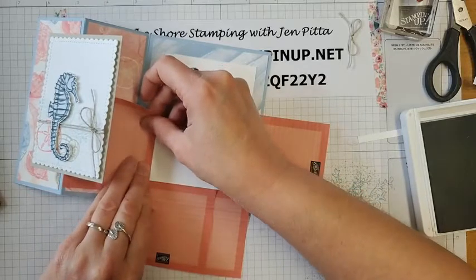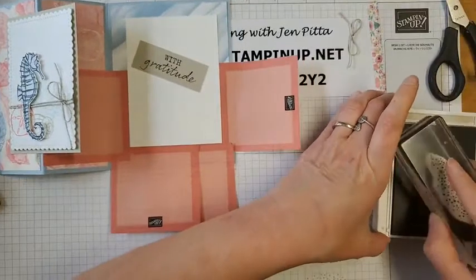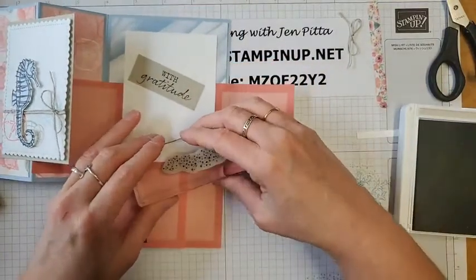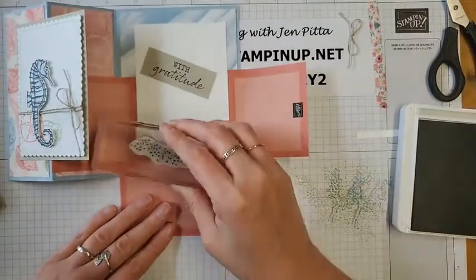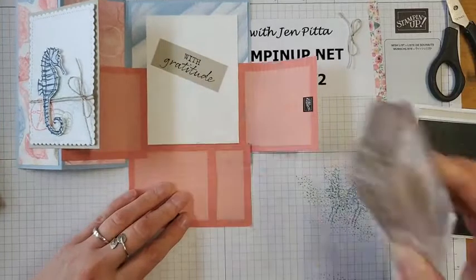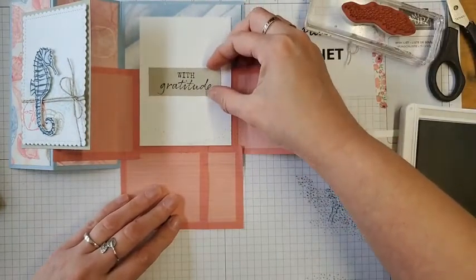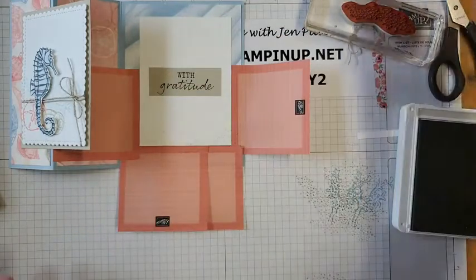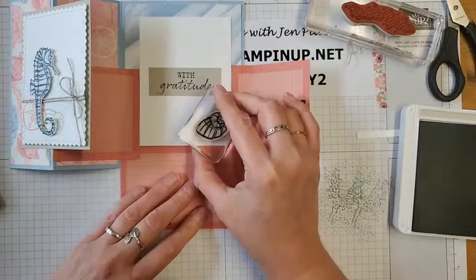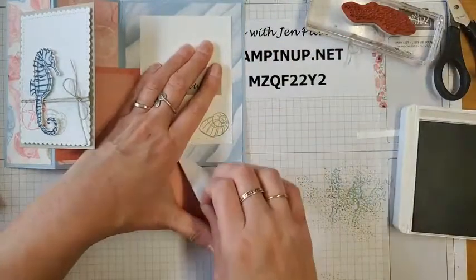So now I'm going to add that same little Sahara sand dots along the bottom here. Just to kind of add some interest. Let's flip it around this way. Like that. I'm not going to do a lot, I don't think. I think I'm just going to do like that. And then maybe the little shell here. There we go. Okay. That's all I'm going to do for that.